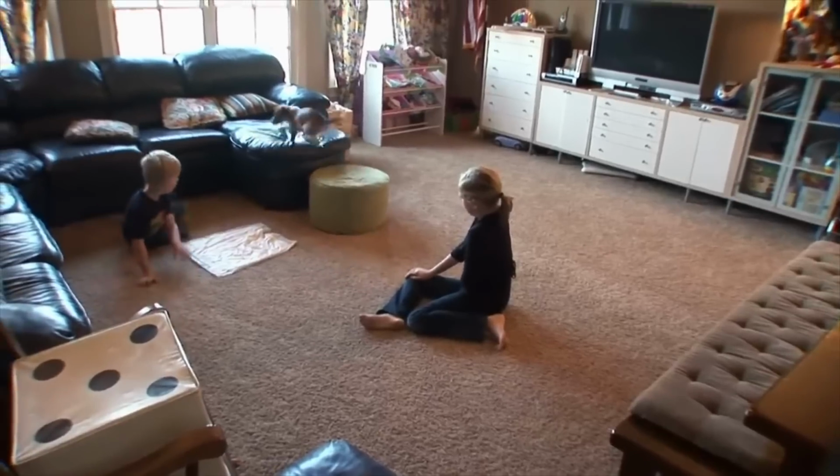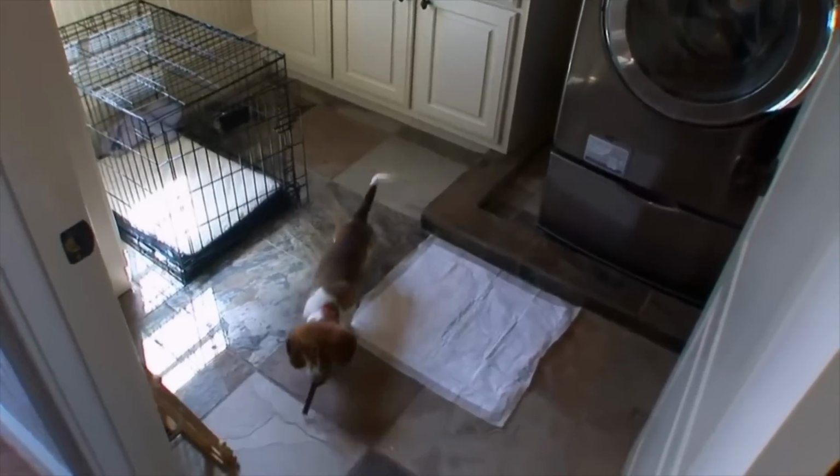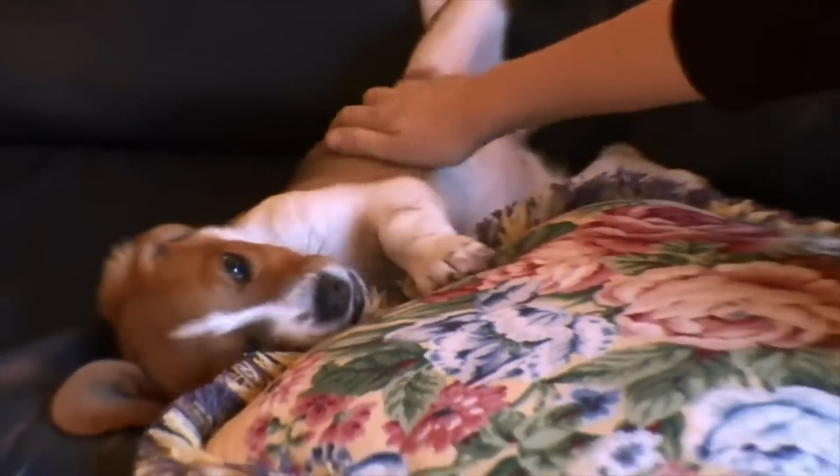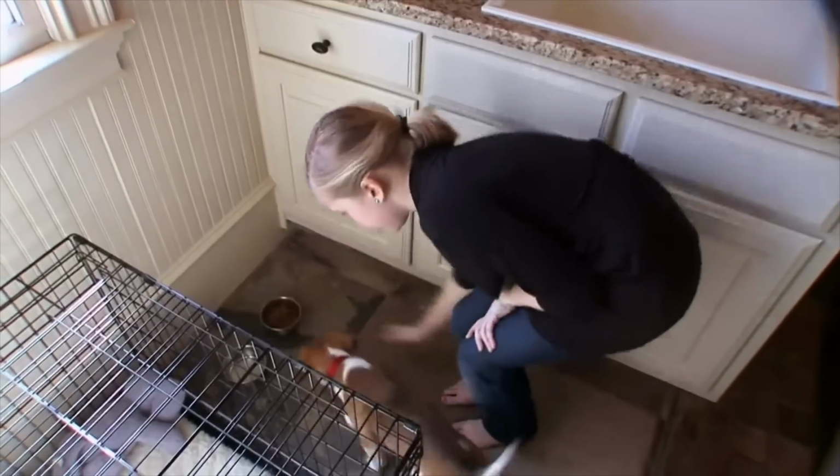The pee pads are a fabulous idea. We started out with about a dozen of them all over the floor, and little by little, we've pulled each pee pad away, just like Victoria said, and honestly, we're down to about one pee pad in every room in the house. We found some really good playmates for Lollipop because there's a lot of dogs around the neighborhood. I feel a lot more confident that we're doing the right things for Lollipop and getting her what she needs.